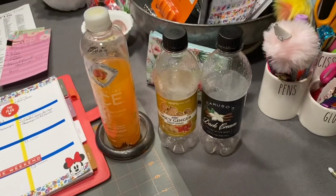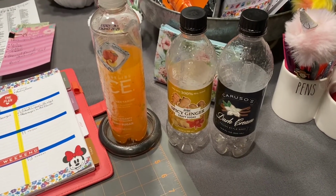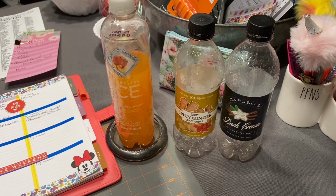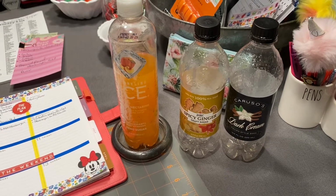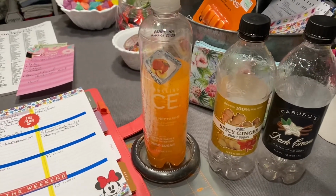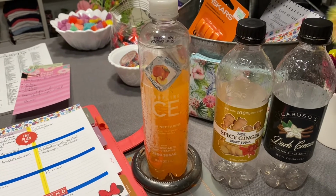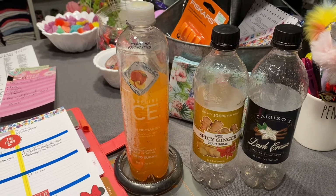And then last but not least, I wanted to give y'all a review on 3 drinks that I picked up at the Dollar Tree. This Caruso's Dark Cream Soda, I was not a fan of. It was kind of a flat soda, so I ended up pouring that out. The Spicy Ginger Craft Soda was delicious, and that was a repurchase for me. I really enjoy that. And then this Sparkling Ice Peach Nectarine drink was not my favorite either. I really enjoyed the raspberry one, but the peach nectarine just wasn't my favorite.